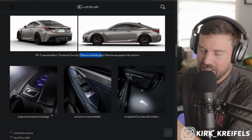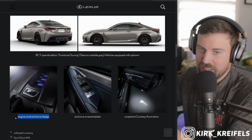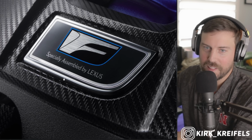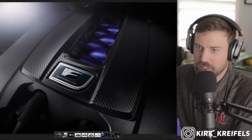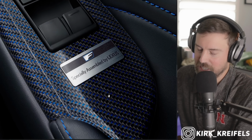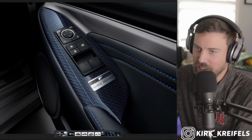Now on the inside, they have silly badges. Why are they silly? I have the images here so I can zoom in. It says "Specially assembled by Lexus," as if anyone else would be putting together these vehicles. So just really dorky badges going on here. On these two RC special editions, they both get this badging.